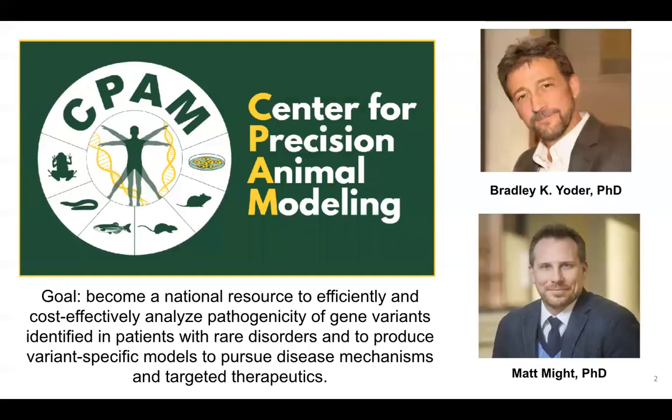Our co-directors are Brad Yoder and Matt Might, and they also lead the coordinating center, which is responsible for providing organization and management, developing outreach and recruitment, and coordinating access. My role is as the co-director of the bioinformatics section. So how does the center work?